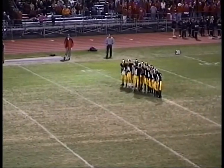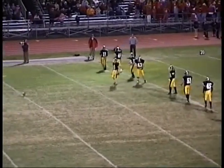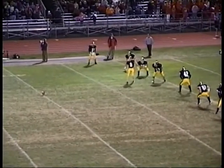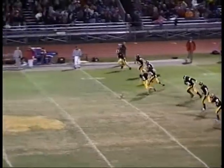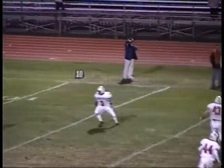Snap, the hold, the kick, it's up, looks good from here. It is good, 17-0 the score. Bettendorf takes the lead over Assumption. Let's pause for a break. Bettendorf leads 17-0. It's MAC football here on WOC Talk Radio 1420.